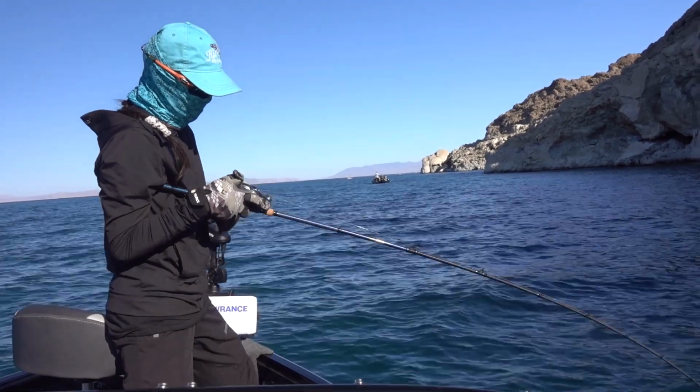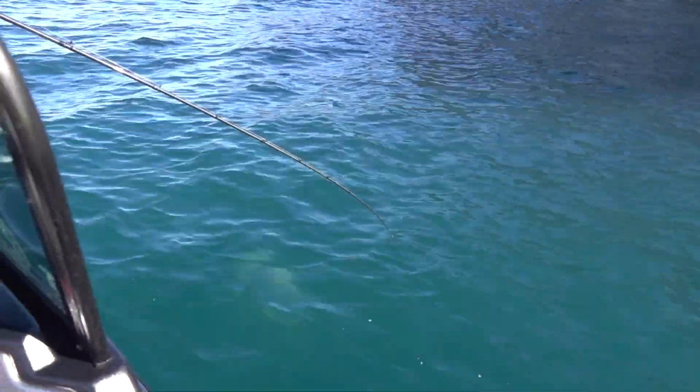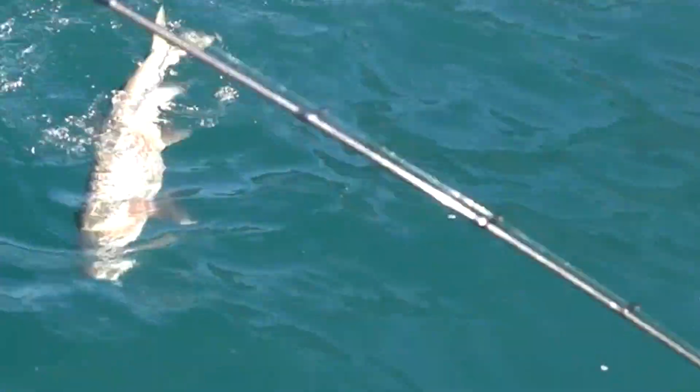Get the scale from there. I think this is going to be a slot limit. Oh, no, he's not. No, he's not. He's a big one. Oh, he's actually a big one. That's a nice one. What are you talking about? It's just a lazy one.